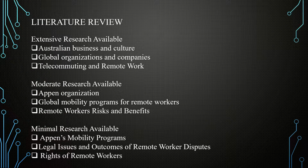Through an expansive and extensive literature review, this graduate research student discovered that there was extensive research available on Australian business and culture, global organization and companies, telecommuting, and remote work. There was moderate research available on Appen, the organization, global mobility programs designed specifically for remote workers, remote worker risks and benefits, and minimal research available for Appen's mobility programs, legal issues and outcomes of remote worker disputes, and rights of remote workers.